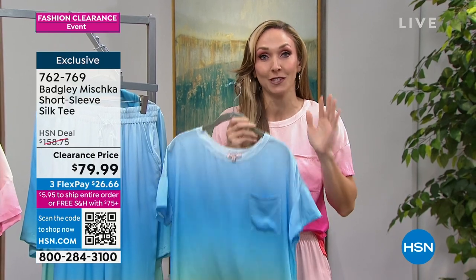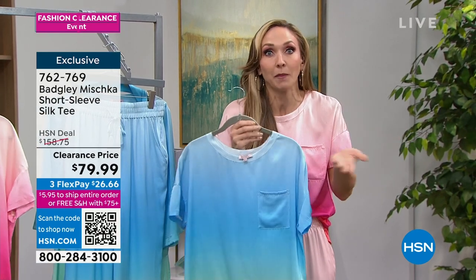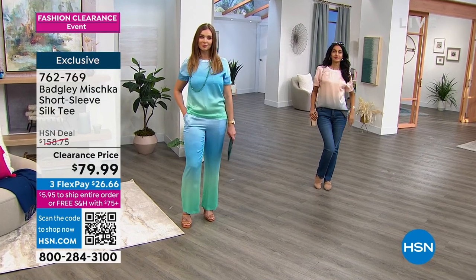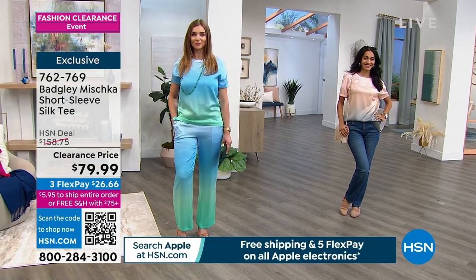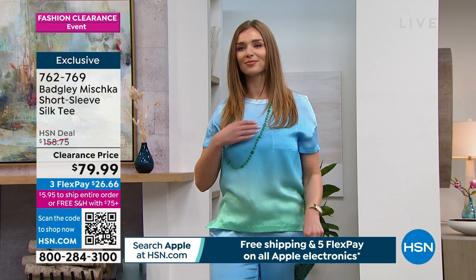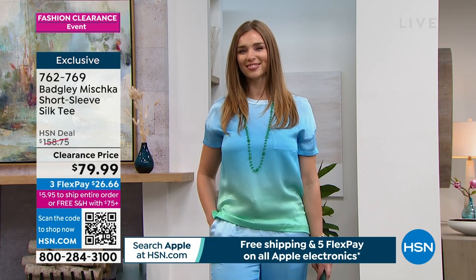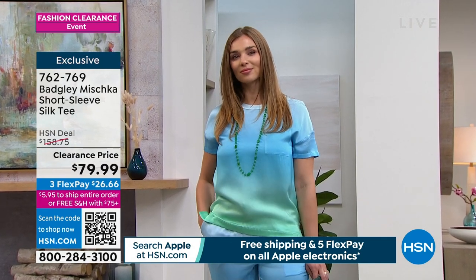I still cannot believe this brand's at HSN, because they were here and then they were gone and then I came and didn't even know they were here. They're here again. Such a luxurious brand, 100% silk. This is something you see celebrities wearing, on the red carpet, and now it's here. So get this home, wear it with jeans and a t-shirt, but also pair it with maybe white jeans or a pencil skirt. This is really going to up your wardrobe.